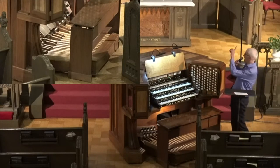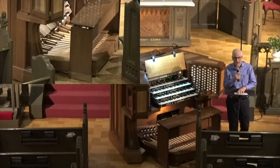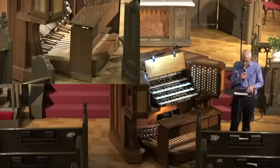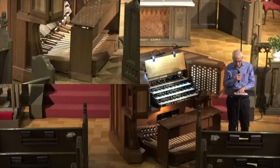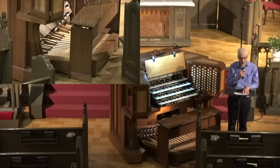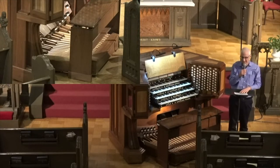There are 5,589 pipes in a three-story chamber directly above the chancel. And there is an antiphonal division in the northwest ceiling of the balcony, which has not been functioning for more than probably a decade. How many of you remember any sound coming out of that antiphonal division?